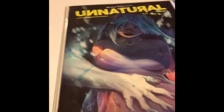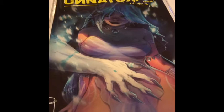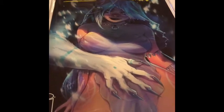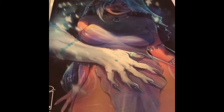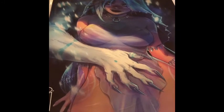I also managed to get Unnatural #1. I read the first couple issues. I don't know. It just wasn't for me. I kept #1, but I got rid of the rest of them.